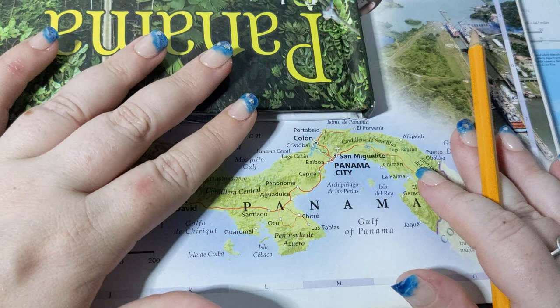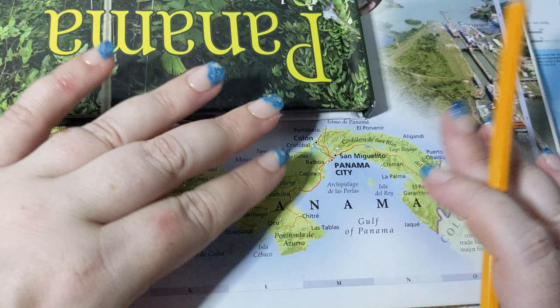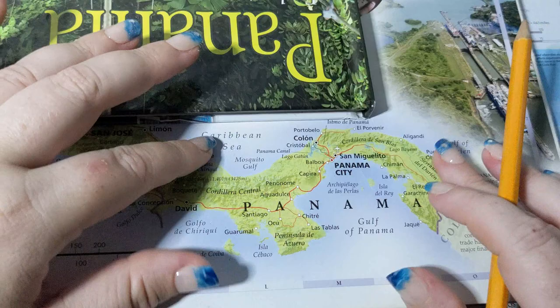And apparently, life in the Canal Zone was very similar to life in suburban America. They had all the luxuries that every American had. Meanwhile, people throughout Panama were kind of living in poverty, you know? They weren't really benefiting from the canal. They were slightly, but not nearly as much as the Americans were.